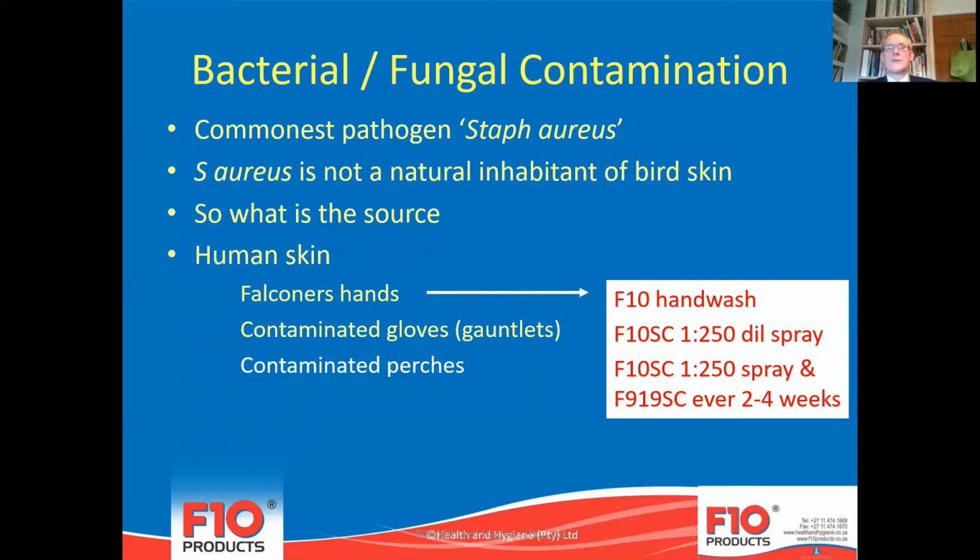Well, in terms of falconer's hands, the falconer needs to use F10 hand wash to sanitize their hands prior to handling any birds, their food, or their gloves. We need to decontaminate gloves, gauntlets, with F10 SC 1 in 250 diluted spray.